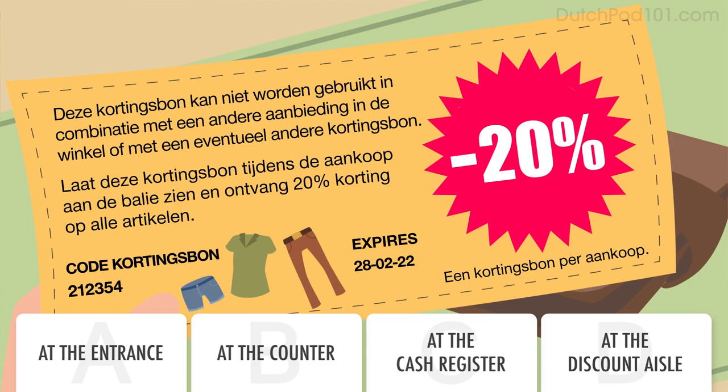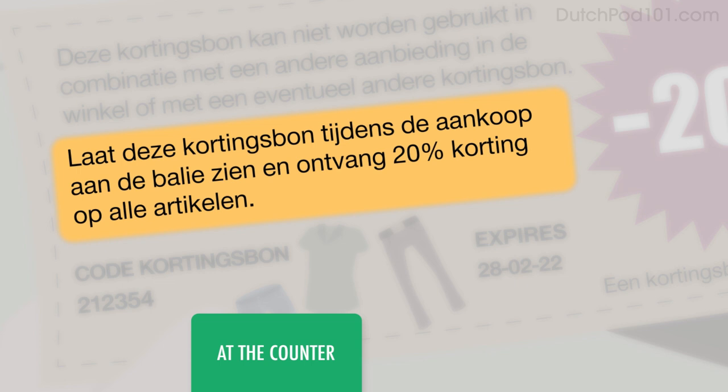It says, present this coupon at the counter at the time of purchase to receive a 20% discount off all items. Laat deze kortingsbon tijdens de aankoop aan de balie zien en ontvang 20% korting op alle artikelen.